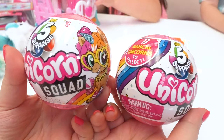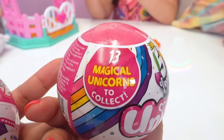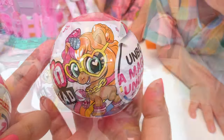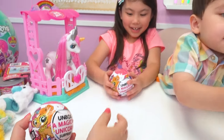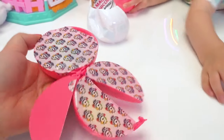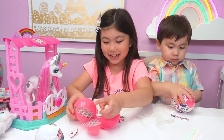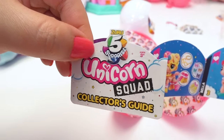Okay, next let's check out these new 5 Surprise Unicorn Squad balls. There's 13 new unicorns to collect. Let's each open one. Here you go, Melody. Okay. Ooh, it's like a 5 Surprise. Mommy, it looks like a flower bloom. Aww. Or an orange. Here's the collector's guide.